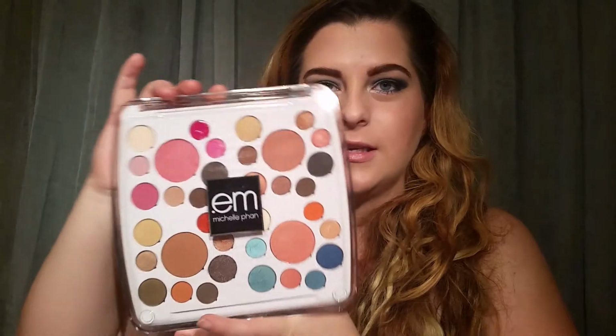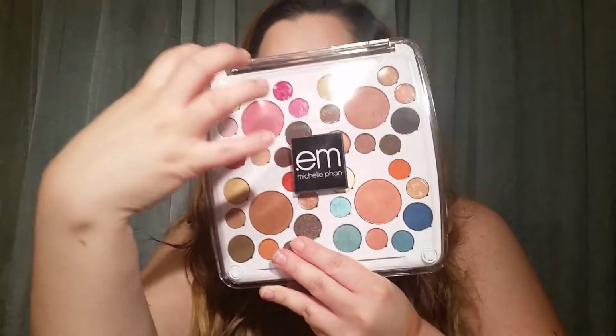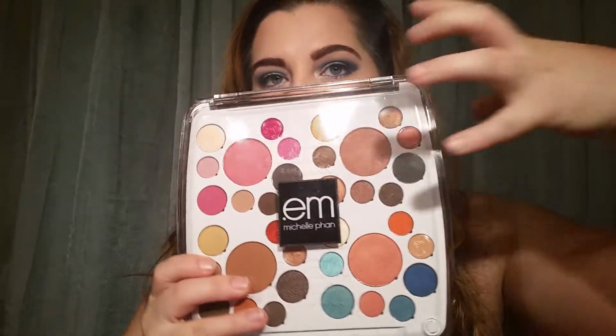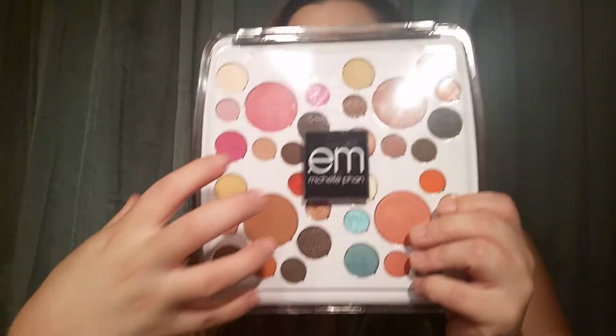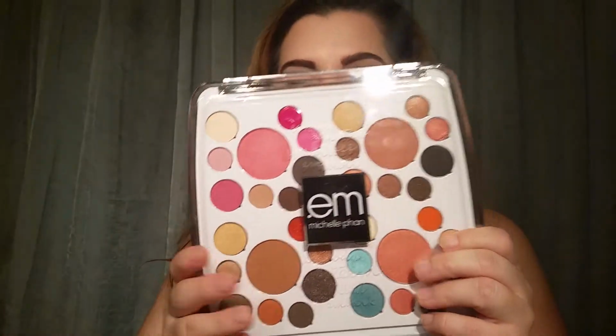So I'm going to show you what the palette looks like itself. This is what the palette looks like itself. And in this palette you technically get 4 different palettes. You get this pink palette, you get this bronzy palette, you get this blue palette, and you get this orange and brown palette down here. So I was super excited to try these. The colors looked fun. There were some neutrals, there were some pinks, there's a little bit of everything. And if I'm gonna go with a palette, I want something that's got pops of color as well as neutrals. So let's jump right into the palette itself.